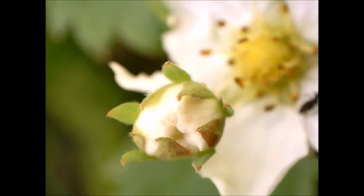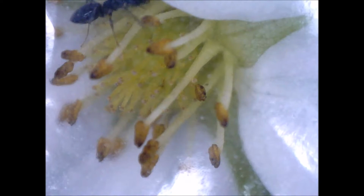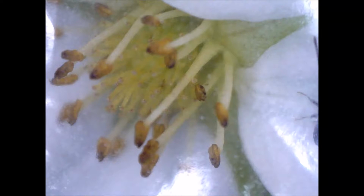I picked one of the flowers and put it into a Ziploc bag along with one ant who was currently on it. This footage shows the ant in the bag on the flower. After I was done filming, I put the ant back outside.